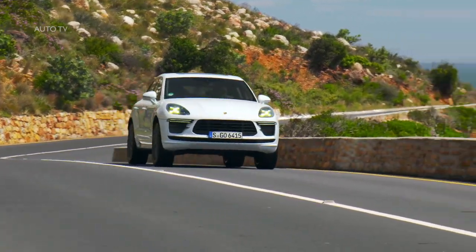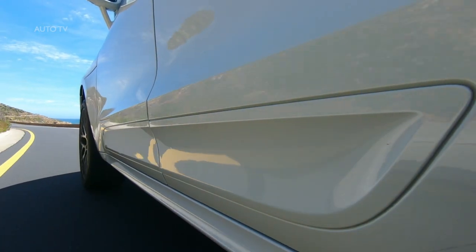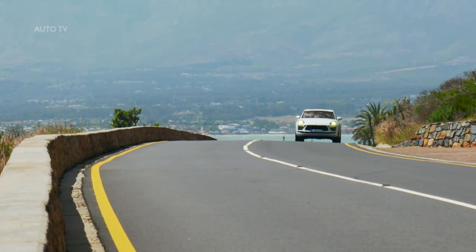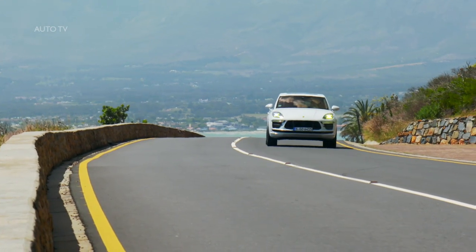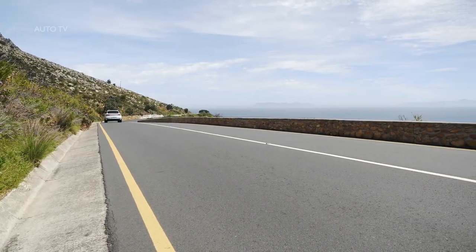The Macan's bold styling takes a number of cues from the second-generation Cayenne, including a rather bluff front end that varies in look depending on engine. A large clamshell-style bonnet aids engine bay cooling and features oval-shaped cutouts for the headlights, plus sides that run all the way down to the front bumpers.